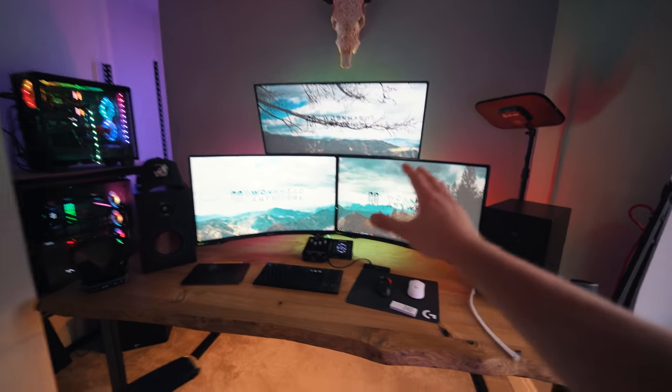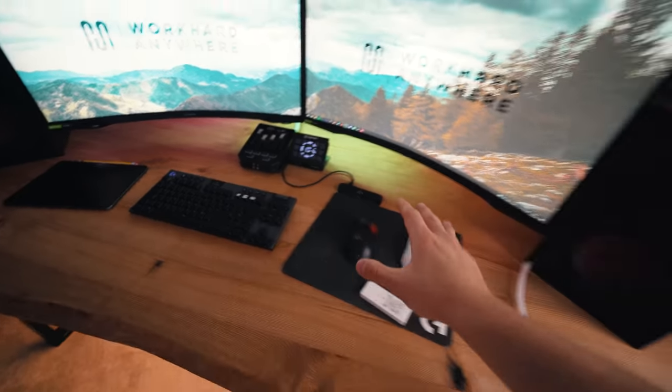The new monitors are insane. My new peripheral setup is insane. Sounds weird to say, but I am just in a better headspace because of this setup, because of how this is laid out, and I can't wait to get back to streaming on Twitch.